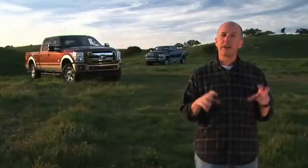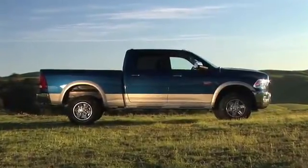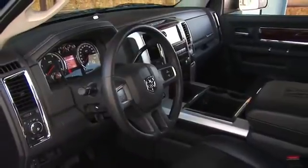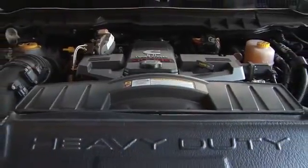So here we are at the end of our test, and it's time to pick a winner. Now, the Ram Heavy Duty does a lot of things really well. It's got a great new exterior, the interior is a huge improvement from the previous model, and the Cummins engine is pretty much the standard in the segment.